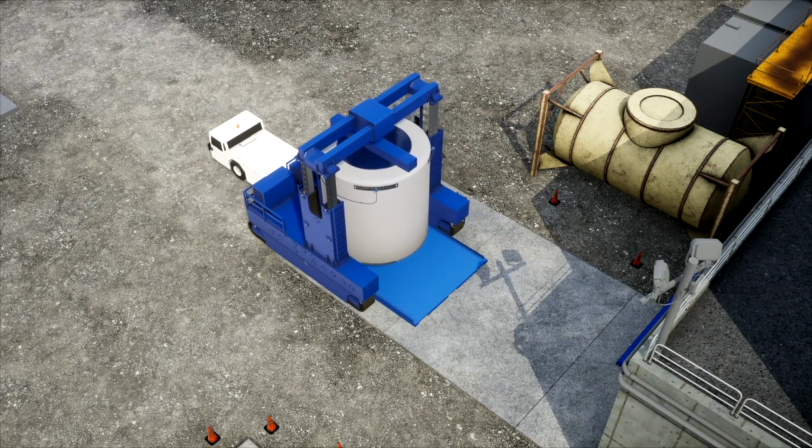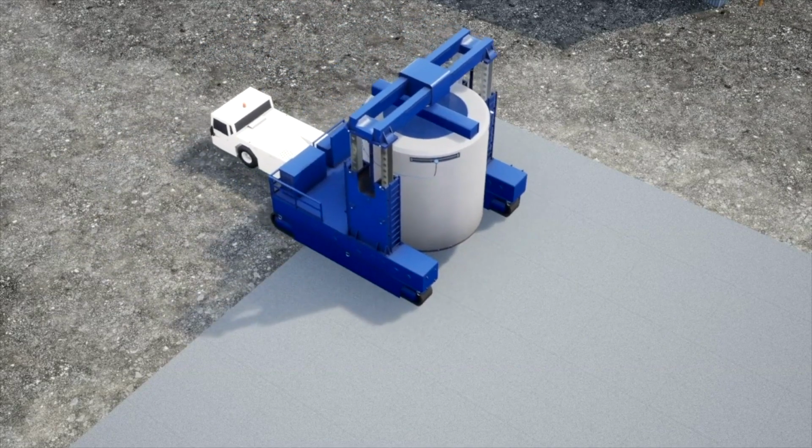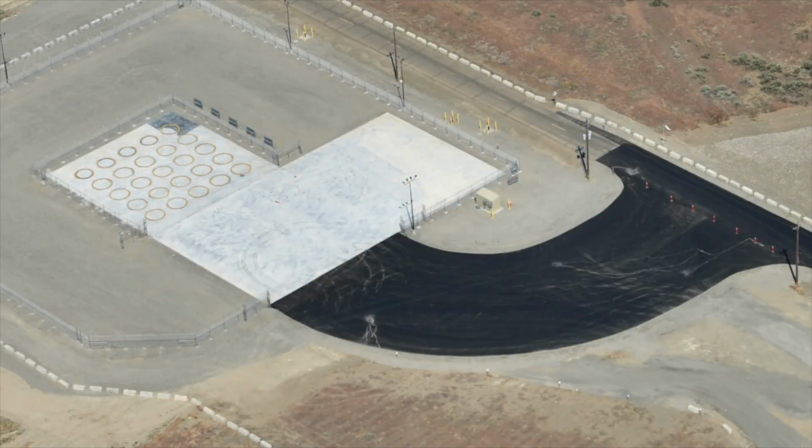The tug will tow the VCT and cask to the capsule storage area, a 90-foot by 90-foot secure outdoor storage pad located approximately 1/4 mile from WESF. The cask will be placed on the pad and will be connected to a temperature monitoring system. The cask will be placed in one of the 25 locations on the pad.